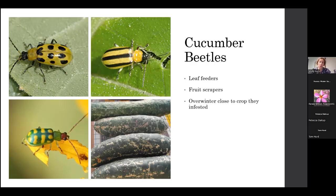In some years, they're just awful. It's been a few years, but like 18 or something was an awful year for cucumber beetles. Everybody just had to give up on them.